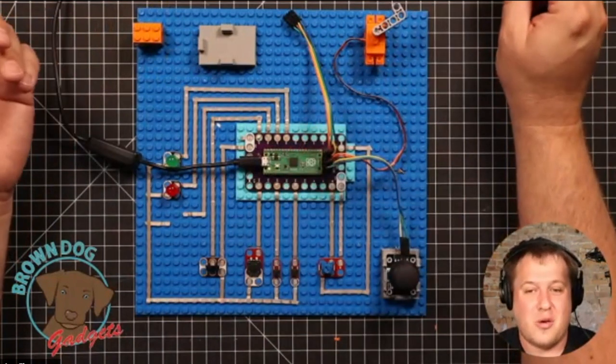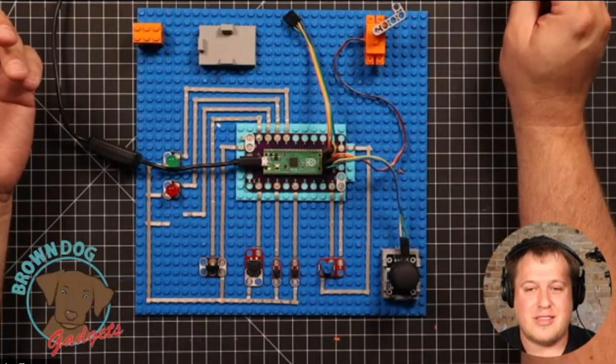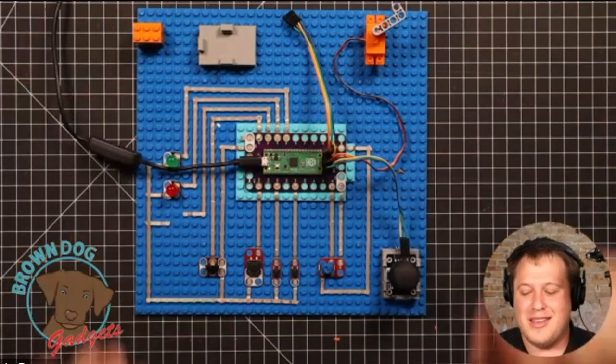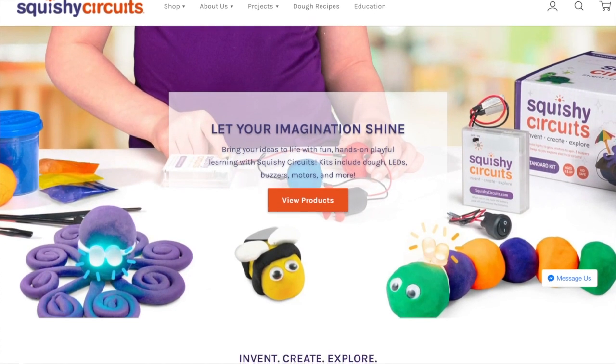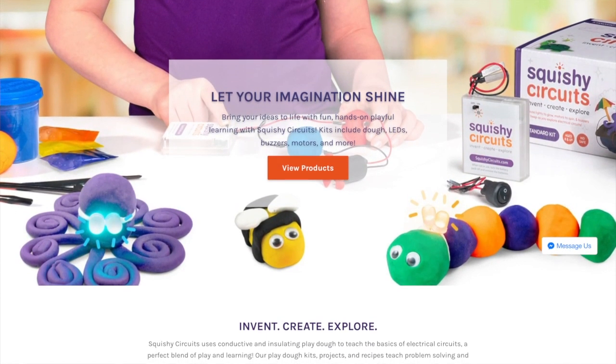It's like conductive dough, it's the same thing. No one sits down and says, oh, Play-Doh, that's too difficult, I'm out. So Squishy Circuits dough is great because everyone knows how to use Play-Doh. It's easy. But anyway, sorry, please continue.